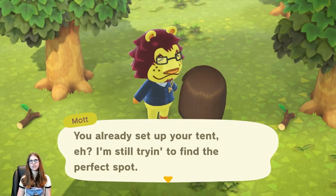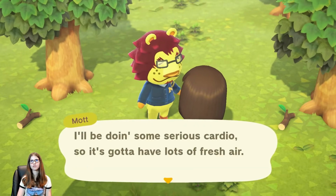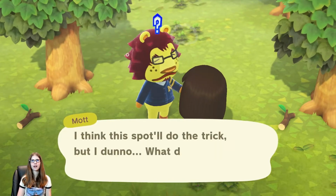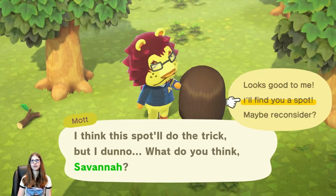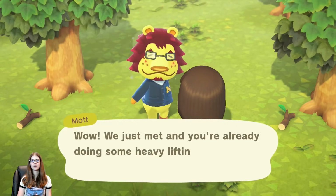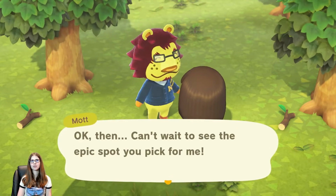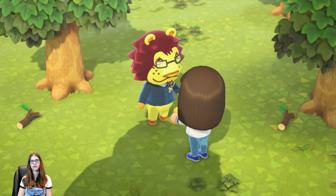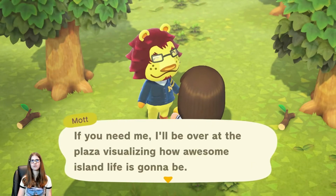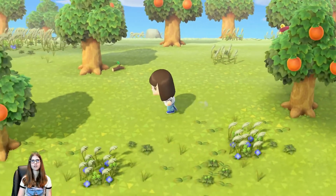Y'all ready? Set up your tent, eh? I'm still trying to find the perfect spot. I'll be doing some serious cardio, so it's gotta have lots of fresh air. You don't look like you exercise. I think the spot will do the trick, but I don't know. What do you think, Savannah? I'll find you a spot. What, you help me find a sweet spot to put this tent? Seriously? Wow, we just met and you're already doing some heavy lifting on our friendship, Savannah. Okay then, can't wait to see the epic spot you picked for me. Yep, you're going right on the beach. Far away from my tent. My tent is in your hands, KG. You got this. If you need me, I'll be over at the plaza visualizing how awesome island life is gonna be. I'll be visualizing how awesome this island's gonna be when you're not in it.